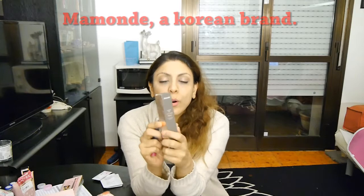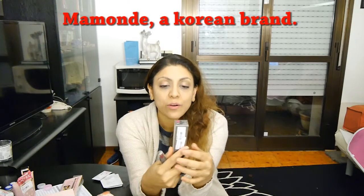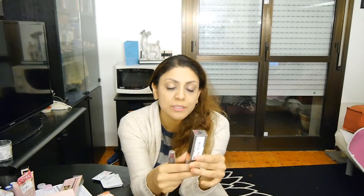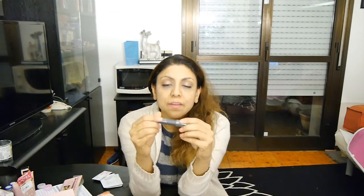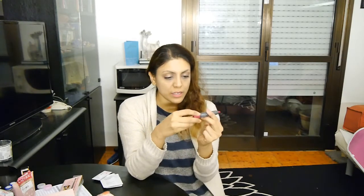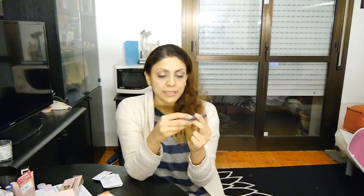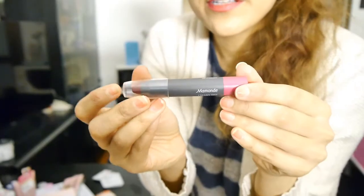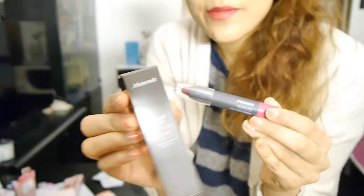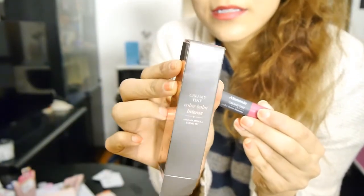Okay, so I took that off, and I have this by Momonde, and it's called Creamy Tint Color Balm Intense with Argania Spinosa Kernel Oil, and it's kind of a lipstick, lip balm, lip tint in a stick form. I'm gonna try that. So this is color 19, it says. Yeah, there we are. This is what it looks like here, the Momonde, and this is the box.